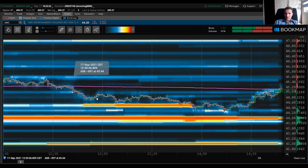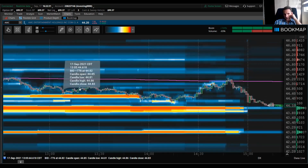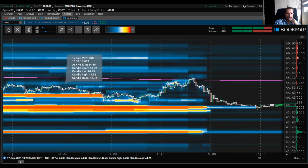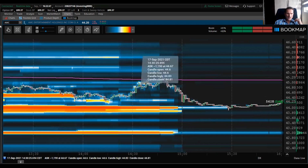If you can't have a stop and a take profit, you need to make sure you can do that. If you don't have stops, you'll stop trading at some point. Trust me. All right, so with that said, it ends up coming down here, bounces off this, pushes all the way back up to $45. And see it dumping in the aftermarket, which a lot of the market is. So that was AMC.